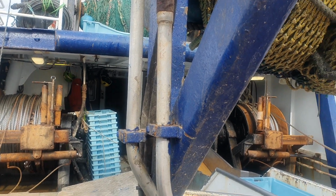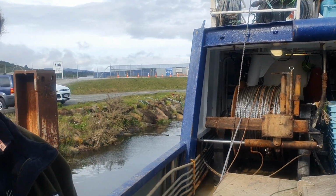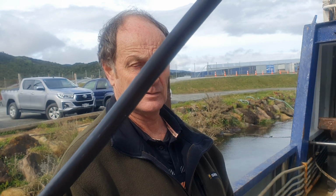So you've got three or four young fellas over there. Do they work on the boat? Yep, they work on the boat. And so the winches pull the net in, don't they? Is that what they do?